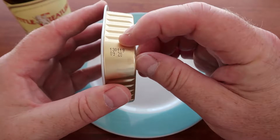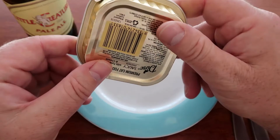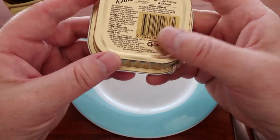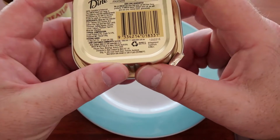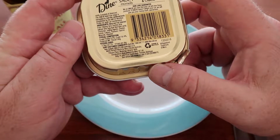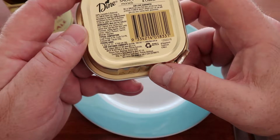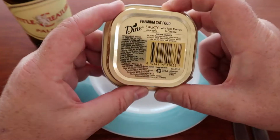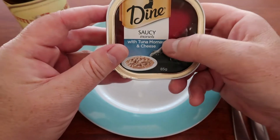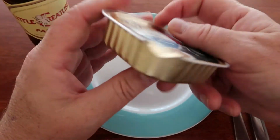Best before 13th of the 1st, 2019. So plenty of date on this one. Now it's meant to be tuna, Mornay and cheese. I just want to point out, if we look at the ingredients here, which is pretty typical of this company. It says ingredients are meat and fish selected from, now this is interesting, chicken and or sardine and or salmon and or tuna and or beef and or lamb. So pretty much you could have anything in here. It may not even be what it says on the cover there. So, or a combination of everything.